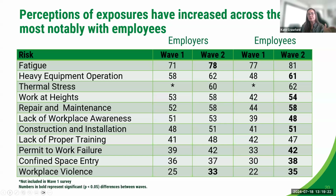And so as you can see from this table, across the board, perceptions of exposures have increased between waves for both groups. The increases in employees reporting likely exposures were significant for most risks. And they were more similar to employer responses than in wave 1. So in the 2020 version, we saw bigger differences between the groups and what they considered likely exposures. In wave 2, not only have things increased across the board, but we're seeing more agreement between the two groups. The most notable differences, I think, to point out between employer and employee perceptions were related to the lack of workplace awareness and work at heights. So both of which employers perceived as more likely exposures than employees.